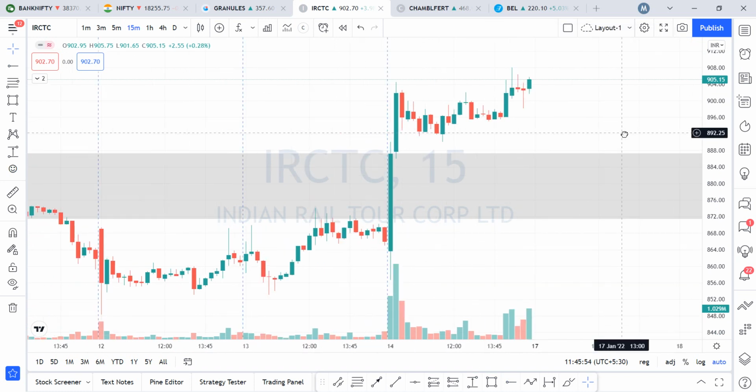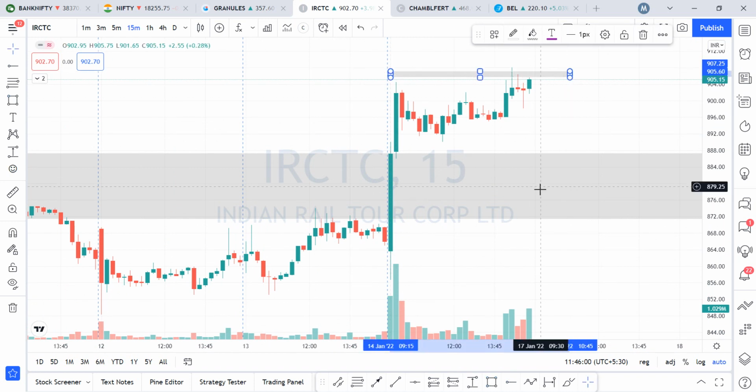My trade plan for tomorrow will be, once again, if you see a flat top over here, this is a classic price action pattern, a flat top. Let it break above, let it sustain for 5 minutes. So 907, 908 odd levels will be your entry levels for IRCTC. Keep 1% stop loss, about 9 to 10 rupees max stop loss, and that is what we should be looking for in terms of profit target as well. So 918, 920 would be your immediate profit target for IRCTC tomorrow.